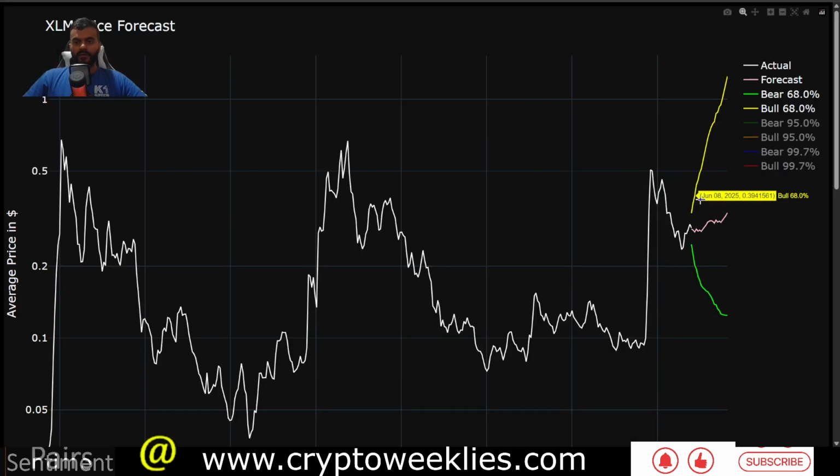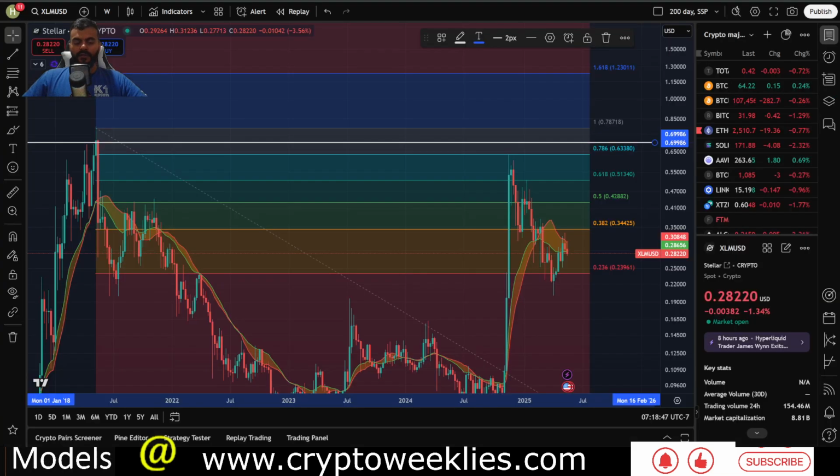The machine learning model does predict a breakout. Again, no model can be accurate all the time, but this says that if there is a rally taking XLM to a new all-time high, that new all-time high could coincide with the 1.618 Fibonacci level at around $1.24 for XLM.